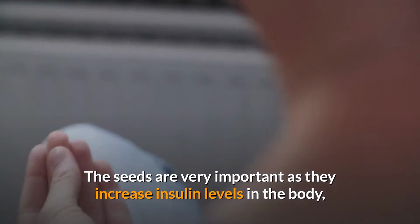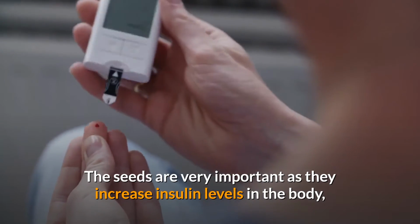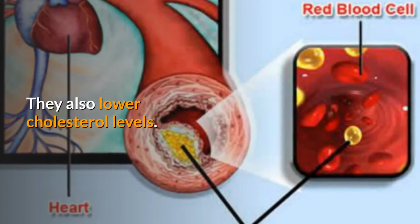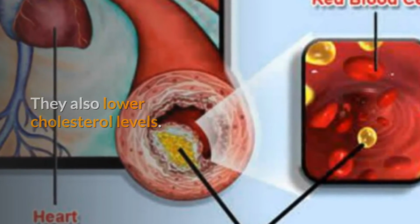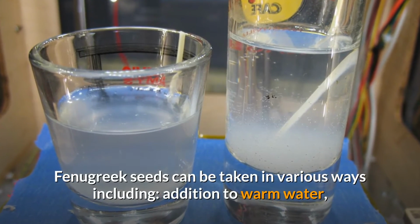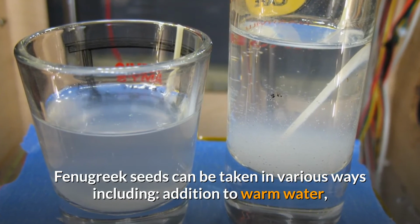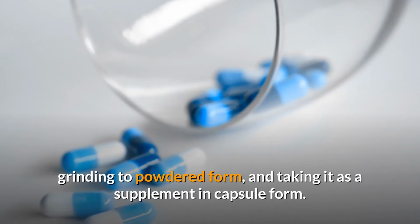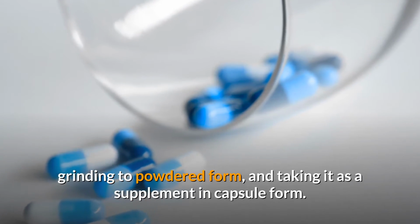The seeds are very important as they increase insulin levels in the body, hence causing a reduction in blood sugar. They also lower cholesterol levels. Fenugreek seeds can be taken in various ways, including addition to warm water, grinding to powdered form, and taking it as a supplement in capsule form.